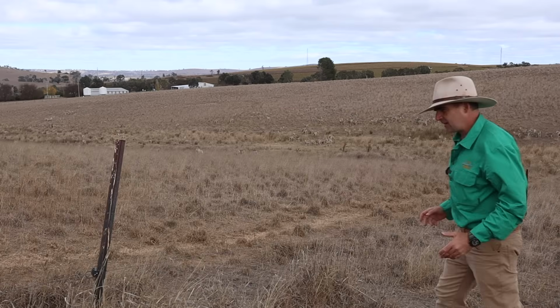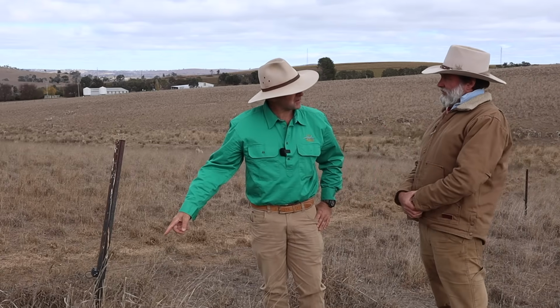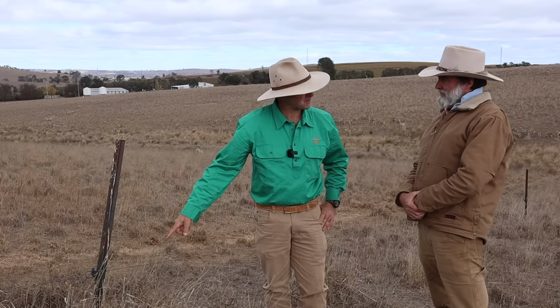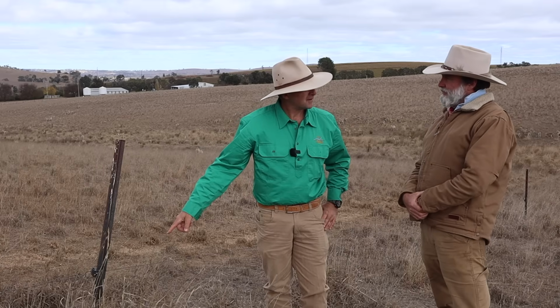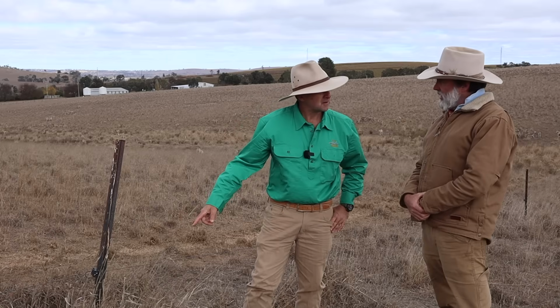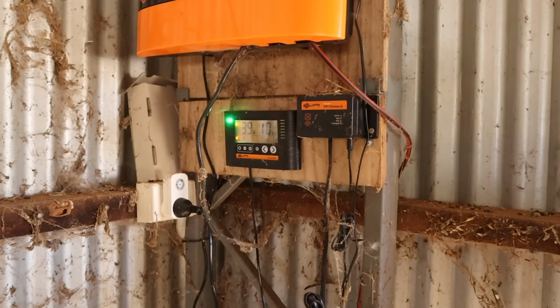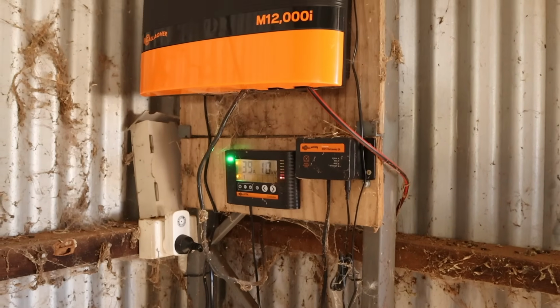So, Charlie, that's not a very complicated fence, mate. No, pretty simple. You've got a steel post and one hot wire. Yeah. That's all you need. That's all we need to keep cattle and sheep on the side of the paddock you want them to be on. And the trick is having a lot of grunt, having a lot of power going through that hot wire.